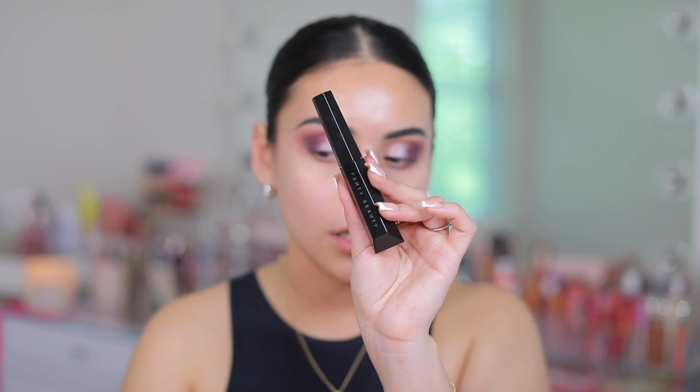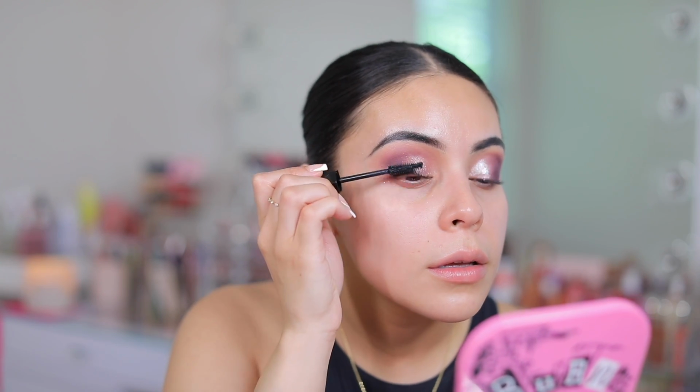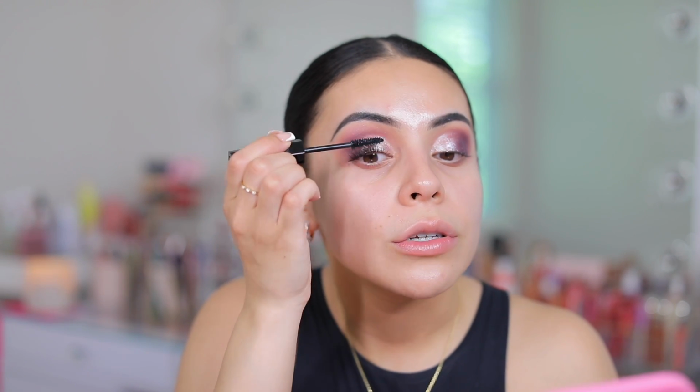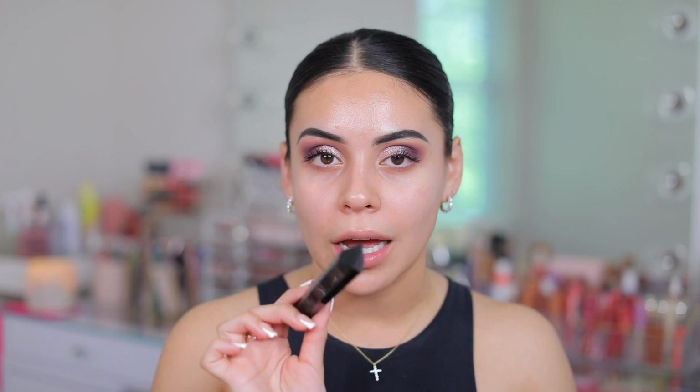I actually do like Fenty's mascara. I like this wand too. It's pretty traditional. Oh, I love how dark it is. Adds some volume and a little separation too, which is nice. I feel like this would be a good layering mascara if you want to add some thickness, a little bit of volume, but I'm going to try it out on my lower lashes and we'll see how it looks.